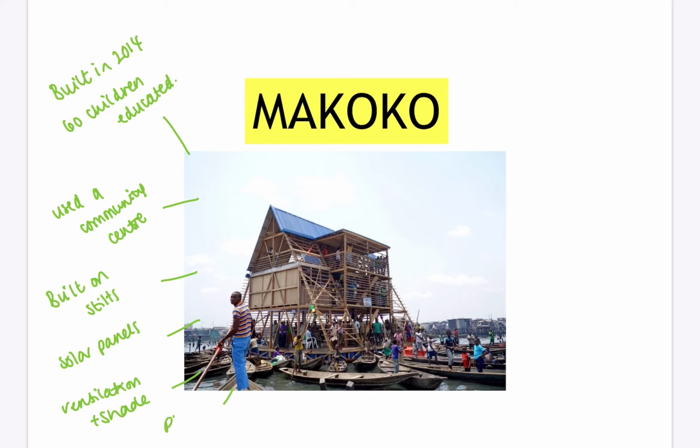Now the playground's a really crucial part of this development. It's environmentally and socially sustainable because we know the plants are going to use CO2 and they're going to produce O2. So that's great in terms of maintaining a healthy environment, but it also gives children a safe space to play and a space that they can relax in as well.